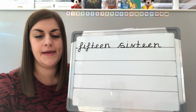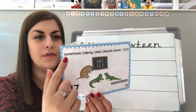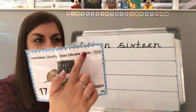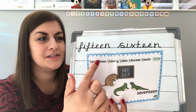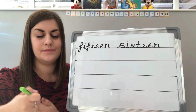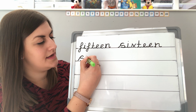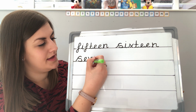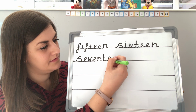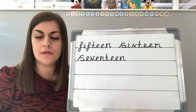Okay, next one then. So we've got 17. So we've got that rhyme. Sometimes elderly voles educate newts. Well done. So sometimes elderly voles educate newts. And then teen, because it's 17. Sometimes elderly voles educate newts and then teen. There we go. So long ones today, aren't they?